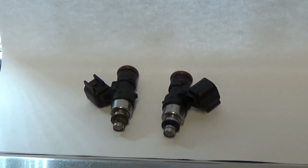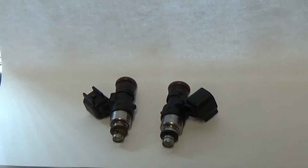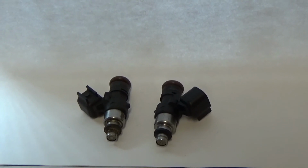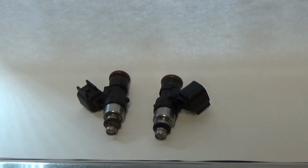And like I said in the video, it's all about the atomization for your bike. The better the atomization, the better the mileage, and the better the high performance on them. As you can tell, they're both identical.